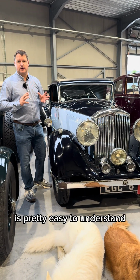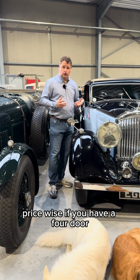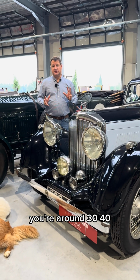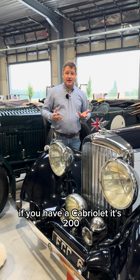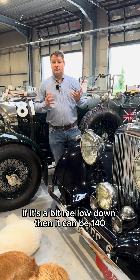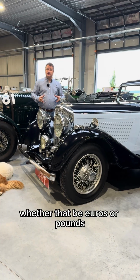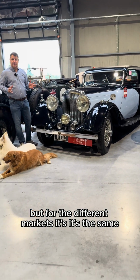Normally the 4.25 is pretty easy to understand price-wise. If you have a 4-door, and they are increasingly rare because even more expensive to restore than a cabriolet, you're around 30, 40, 50, 60 for a very nice one. If you have a cabriolet, it's 200. If it's a bit mellowed down, then it can be 40, 50, whatever, but it's far over 100. So this car is in between. It should be at around 100K. Whether that be euros or pounds, it's not the same, but for the different markets, it's the same.